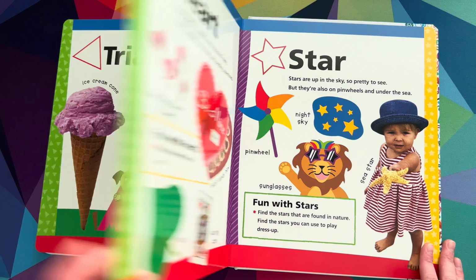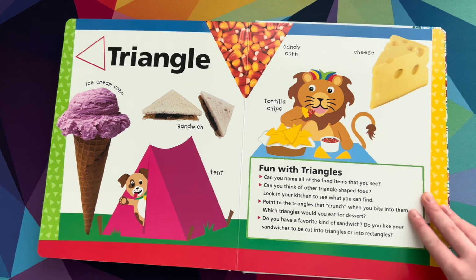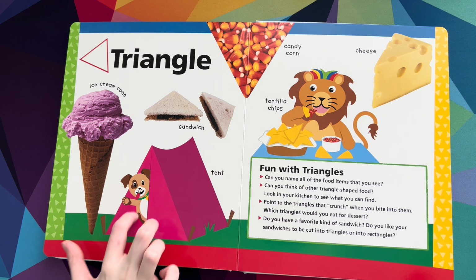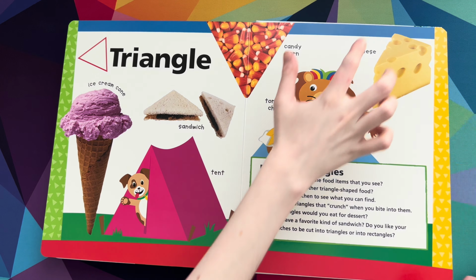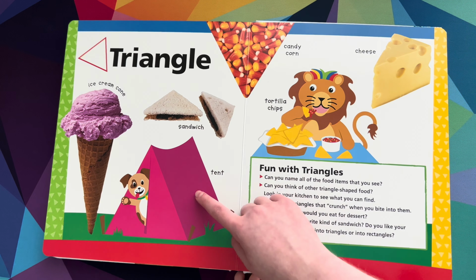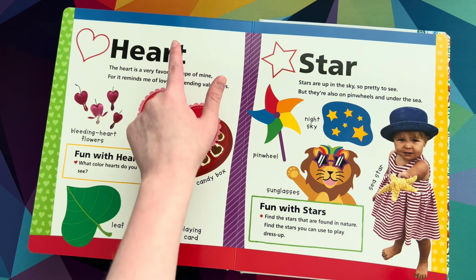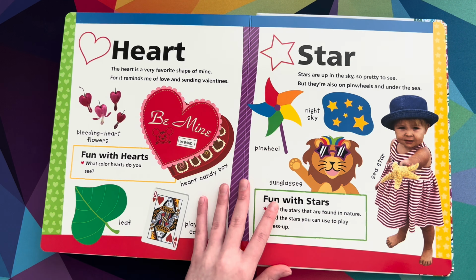This is a heart. Wait, hold on. Before we continue, I want to see. Can you find the ice cream? Good job. Where's the cheese? Cheese. Where's the cheese? See, that's not cheese. Where's cheese? This is cheese. Cheese. This is a tent. Good. Tent. What's this? Heart. Hearts.